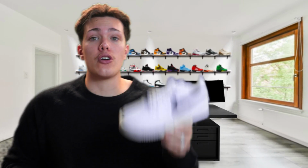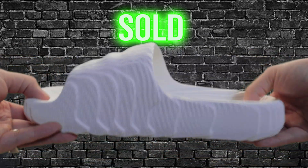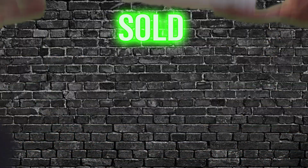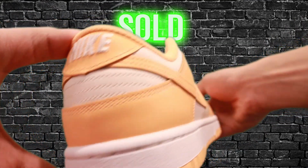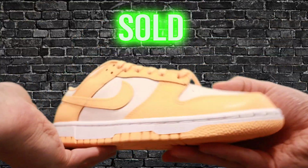We still have to go through everything we sold this episode, and trust me, it was a decent amount of stuff we did sell, starting with the Adidas Adilet 22 slides in the crystal white colorway. We sold the size 13, 12, and 10. Then in the Nike Dunk Low peach cream colorway, we sold the size 10, both of the 9.5s, the 9, both of the 8.5, 8, and both of the 7.5s.